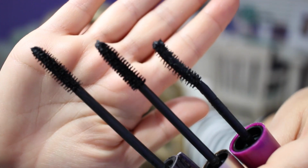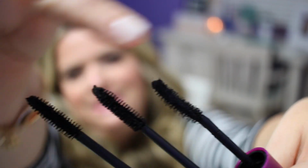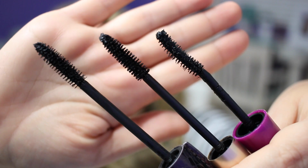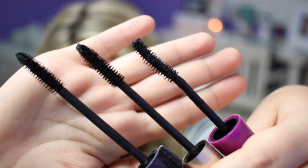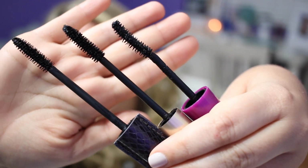I want to show you the wands of the mascaras up close. I'm going to start from this side and go towards that way. The very first one is the one from Tarte. In the middle, I have the L'Oreal Full Definition, and the last one I have is the Maybelline The Falsies. So these are the 3 wands of the mascaras.